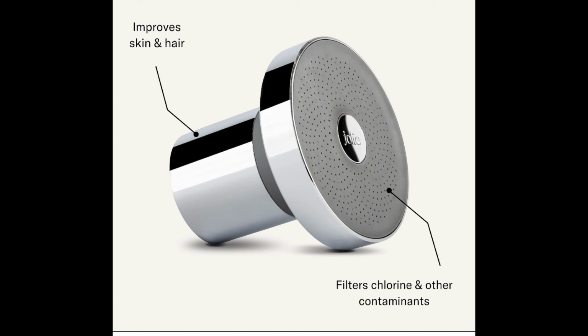I had bought one of these for my daughter who lives in California where the water is different, and she just swears by this for her hair. So the filtered shower head basically gets rid of the chlorine and other contaminants in the water. It's all about having clean water and that it's going to be better for your skin and hair.